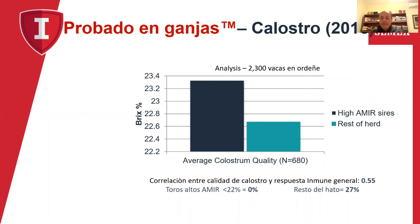This is compared to the rest of the herd where 27% of the colostrum was being thrown out. If it was an immunity plus sired animal, there was a guarantee they could feed that colostrum. En este rebaño, el 27% del calostro había que descartarlo por mala calidad, ni un litro de ese calostro provino de vacas que eran hijas de toros Immunity.